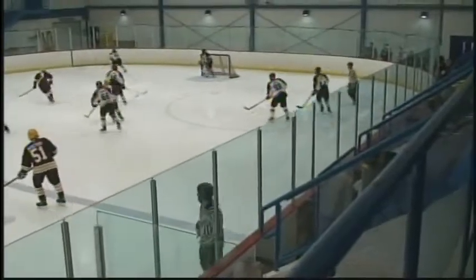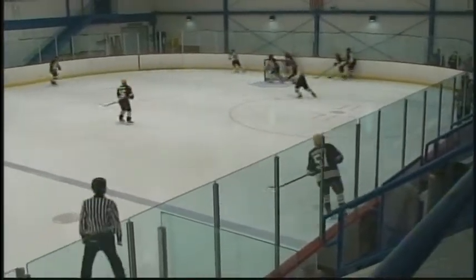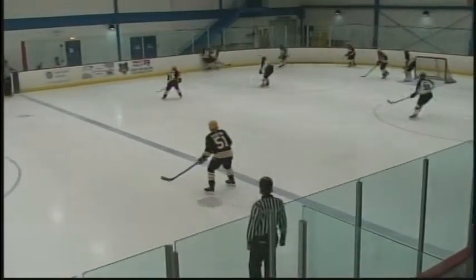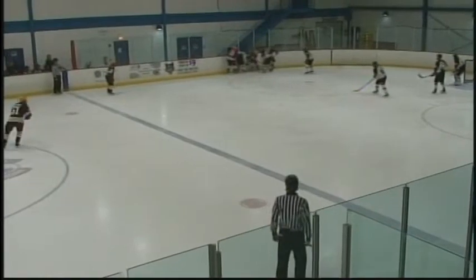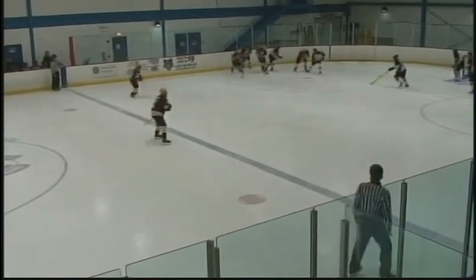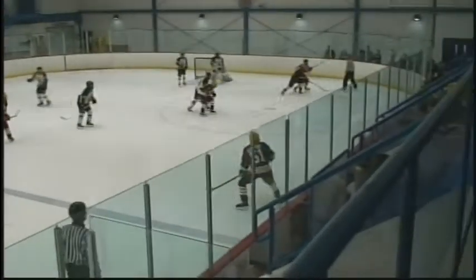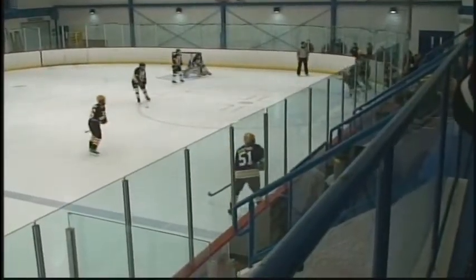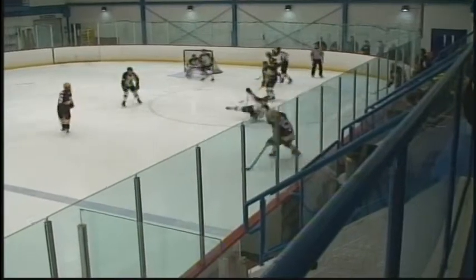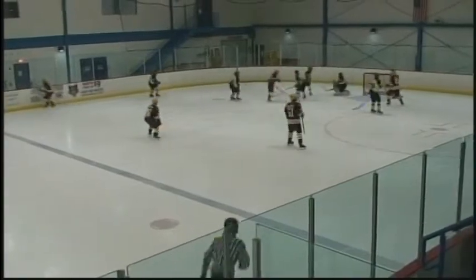On the near side. And flipped in deep, wrapped around and off a stanchion. Back behind the goal. To the far side, and coming along the boards. Up top, the big blaster. And I think the save. Up top, over to the far side. There's the shot. And a goal!